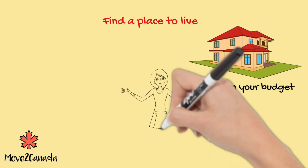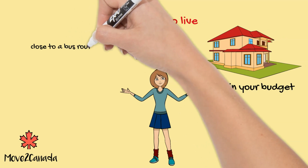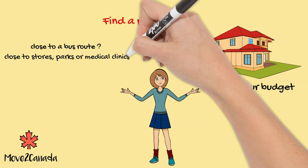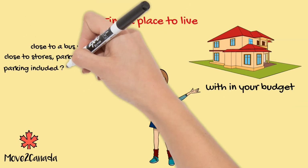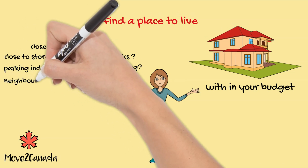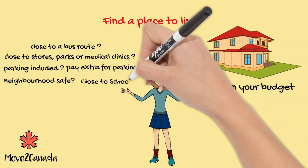Ask yourself these questions before you rent a place. Is it close to a bus route or subway station? Is it close to other services like school, parks, playground? Is there a place to park a car? Or do I have to pay extra for parking? Is this neighborhood safe? Or is it close to a school?